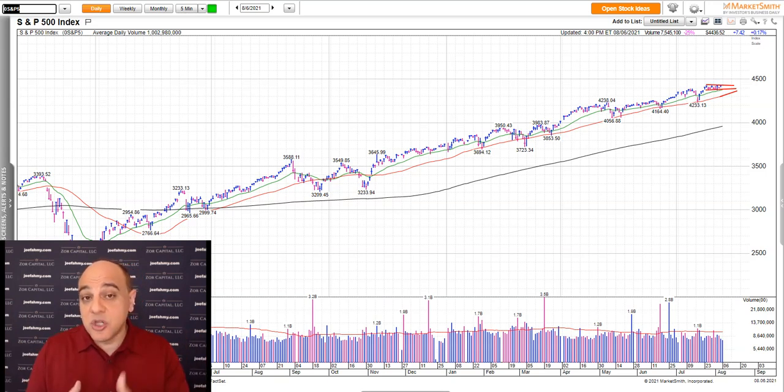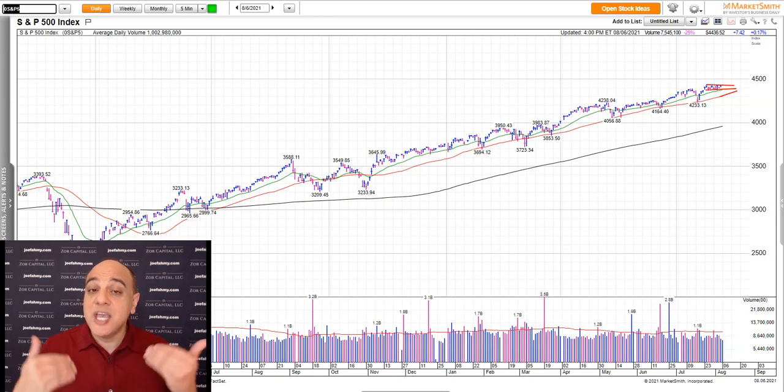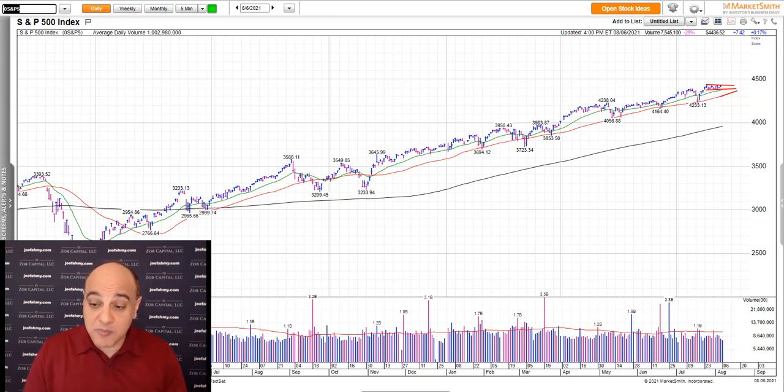Any decisive close below the 10-week on any of these stocks is a suggested stop. Again, because that's an area of institutional support. So when the institutions are no longer supporting the stocks, I'm not interested in supporting them as well. So those are just basic concepts to keep in mind as we head towards the end of the summer.